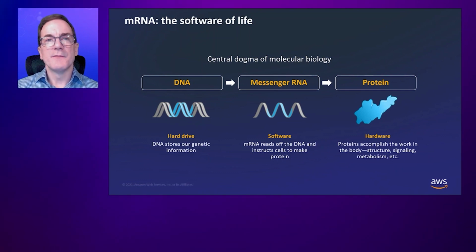In the case of the COVID vaccine, we use mRNA to instruct the body to create a protein that looks like a small piece of the coronavirus. Seeing just this small piece trains our immune system so that if we encounter the real virus, our bodies know how to respond. The power of this platform is that by changing just a few lines of sequence, we can manufacture a different vaccine or therapeutic using the same processes and equipment.